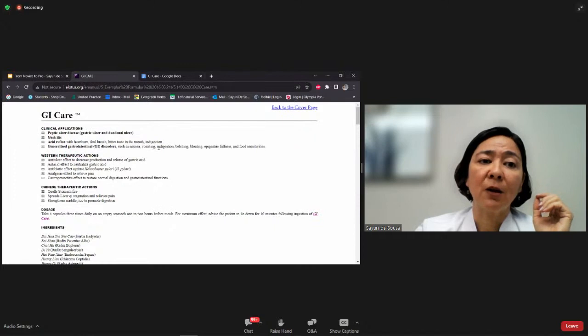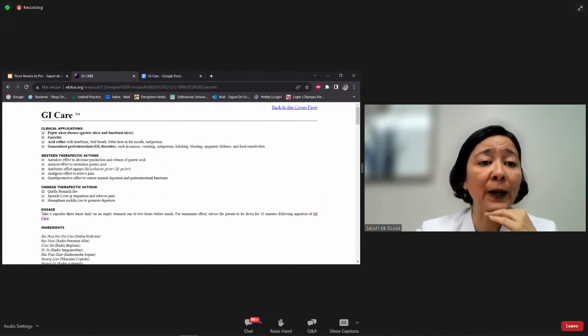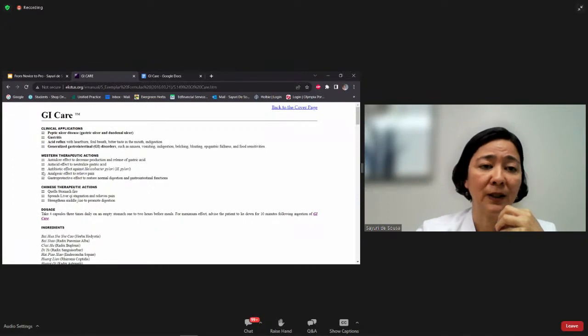First thing is the clinical application. So you can see here, what is that used for? Let's say that the person has acid reflux. So this is here, the clinical application, heartburn and all this. For the Western therapeutic action, here we explain in Western terms the effect of the formula. It is much easier for the patient to understand what the formula is for if you show this to them.